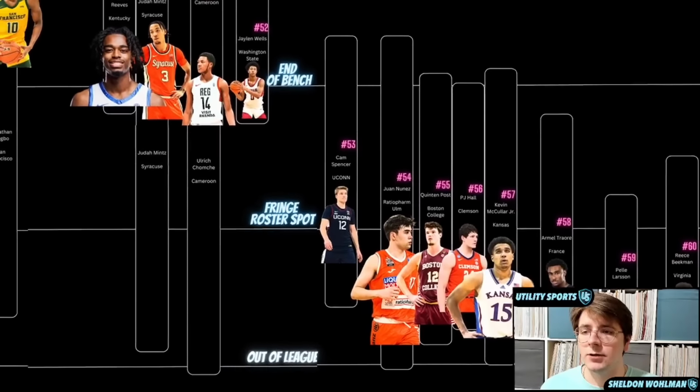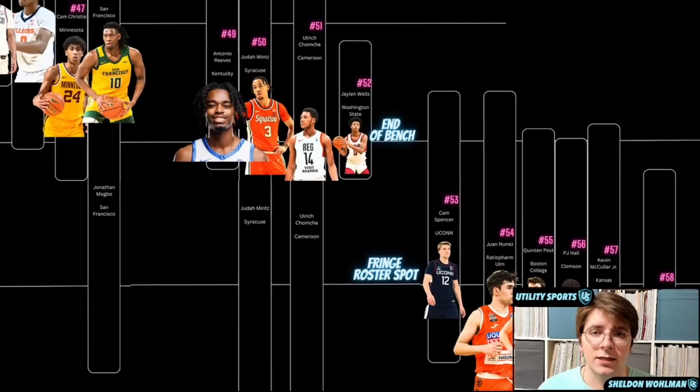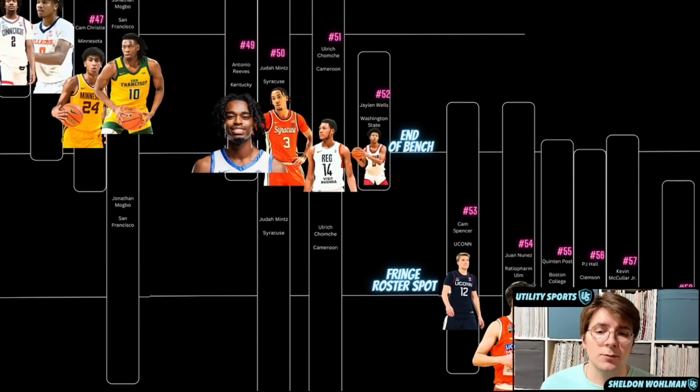Moving up the board now a little bit, we move into the low 50s and high 40s. We got Jalen Wells in here from Washington State, and I've kind of centered on him being an end-of-the-bench guy. I think his shooting is something that will keep him on a roster. I also have him kind of being in that fringe roster spot.